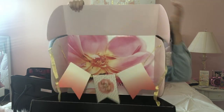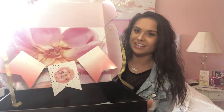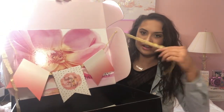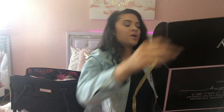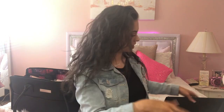So we'll start off with the box. When you open it, I'll show you. Opens up like so, and then that's what you see. It's so cute. It's gorgeous. Like, it literally is perfect. It says, "Today is your day" on this, and it has little gold decorations. This is kind of an unboxing because I haven't opened everything, and I don't really know everything that's in there, but I did open it, not gonna lie.